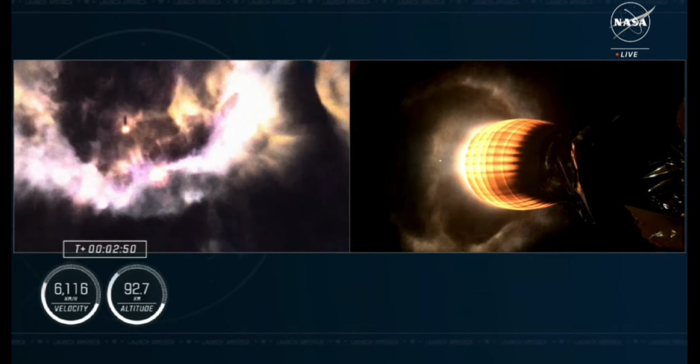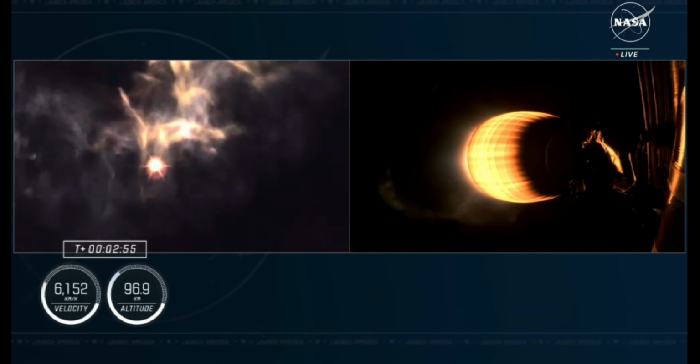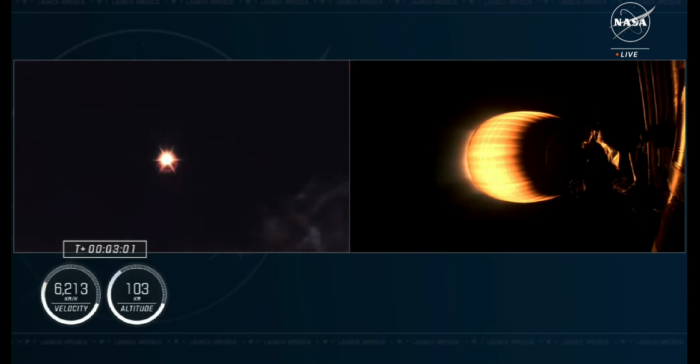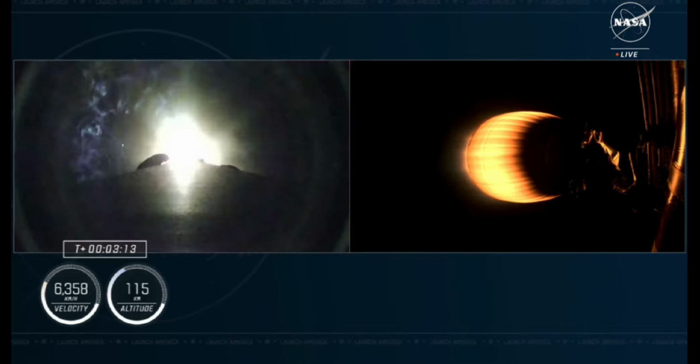So those incredible views on your screen, and of course the cheering behind me, means that we have had successful main engine cutoff, stage separation, and ignition of our MVAC engine on board stage 2. We are also in 2 Alpha for the aborts if needed. Of course, that second stage is being illuminated on the right-hand side of your screen by our single Merlin vacuum engine on board stage 2.